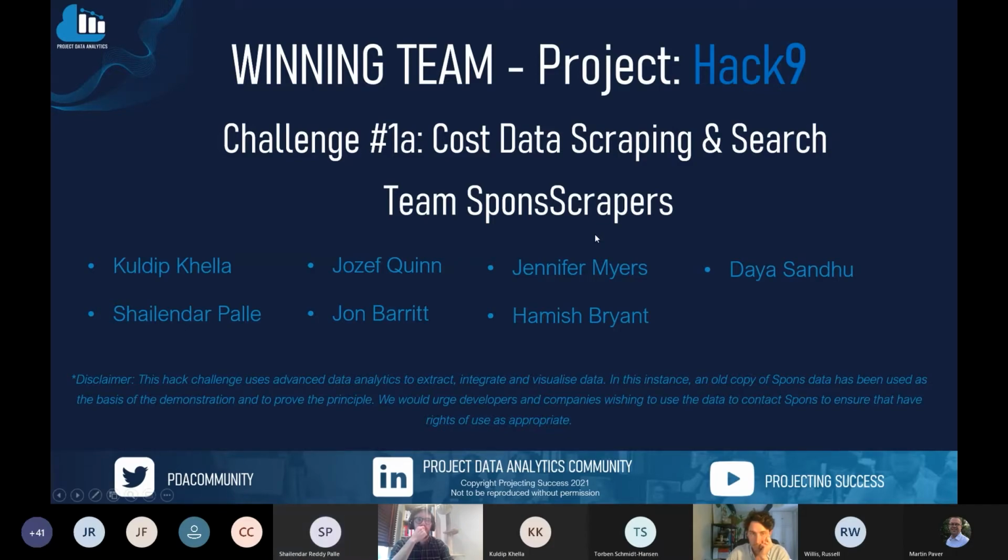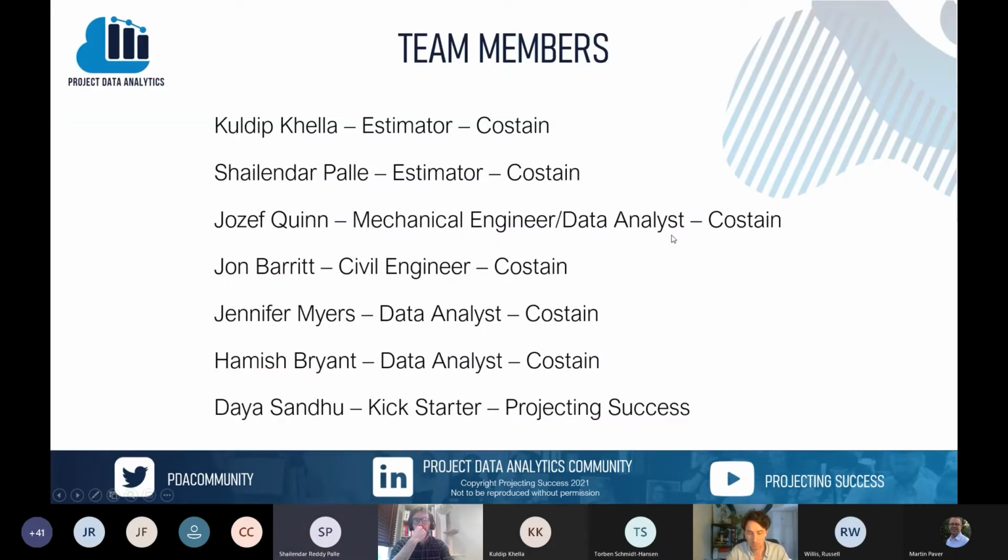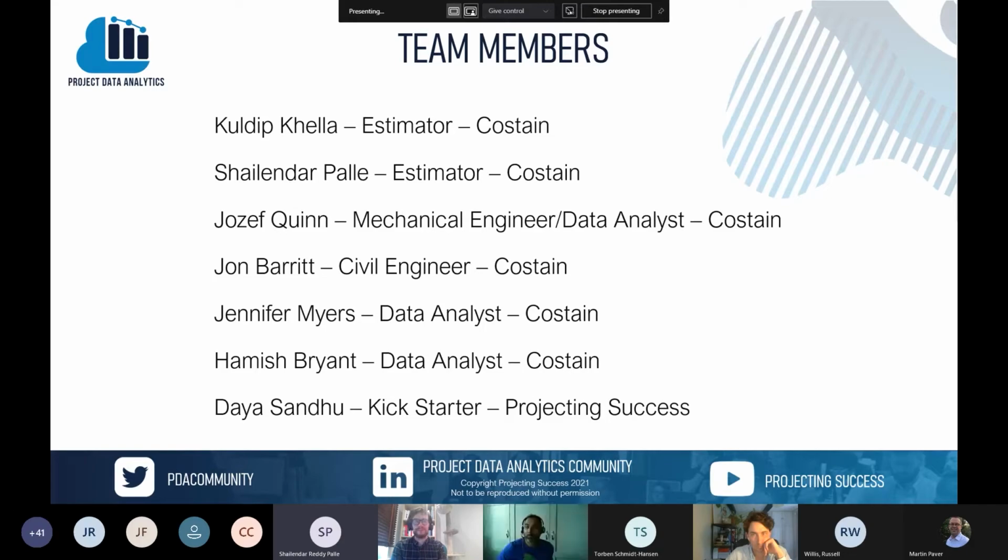We are a mixture of senior estimators and data analysts, civil engineers, and Kickstarters from Projecting Success. It is a right mixture for the success, I think, and we live up to the expectations of the team composition. I would like to give a small disclaimer. For this hack, we used Spon's data book, which is copyright protected. So we would urge anybody who wants to use the data to contact Spon's to ensure that you have the rights of use as appropriate. Next slide, please.